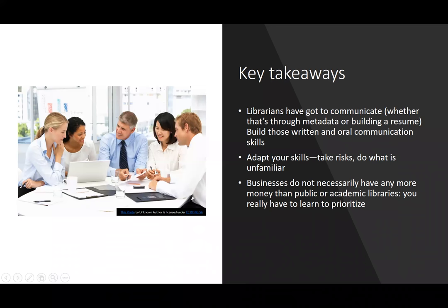So my key takeaways are librarians have got to communicate, whether that's through metadata or building a resume, and so it's so good to build those written and oral communication skills. And adapt your skills, take risks, do what is unfamiliar. And businesses do not necessarily have any more money. I thought because we were going to HP, they could have whatever they wanted. Not true. So we're always hunting for open source and free stuff we can use. So you really have to learn to prioritize. So that's my internship in a nutshell. Any questions?